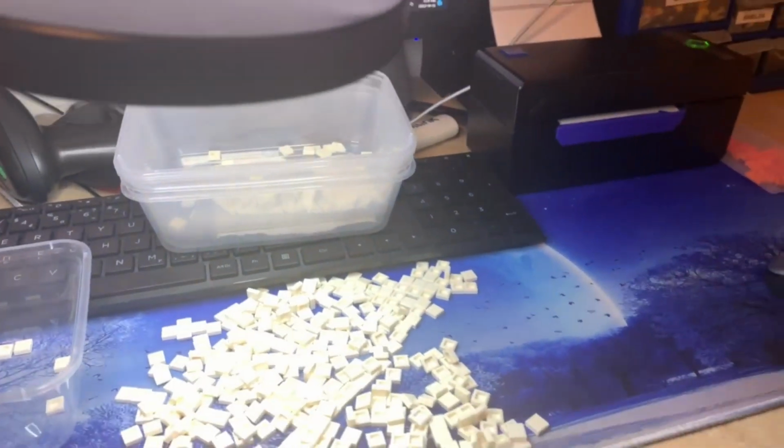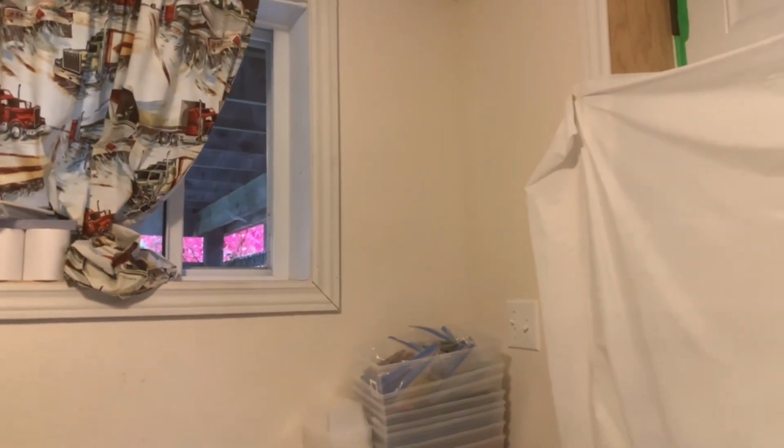So I am going to continue working on these one by one tiles, and you can probably hear it. Another airplane's taking off.